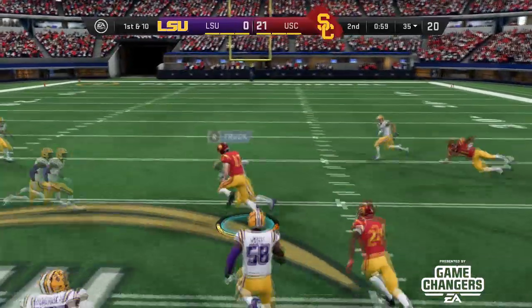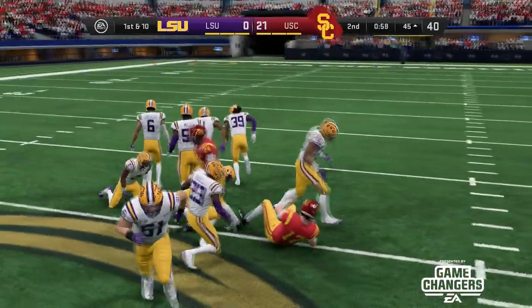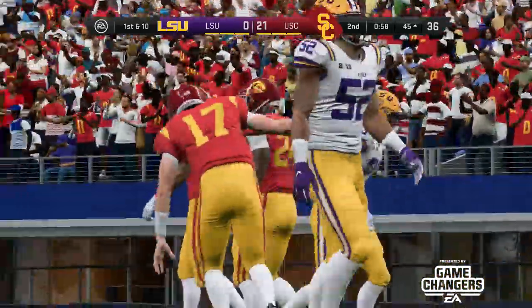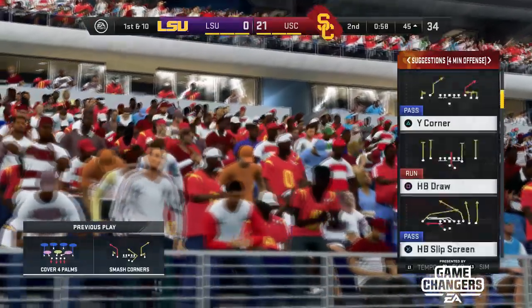And an alley to run. And out across midfield down to the 45. An ideal beginning of the drive there as they'll get 20 and a first down.